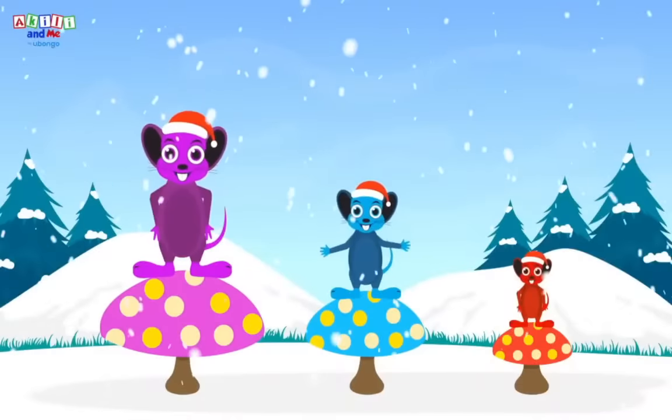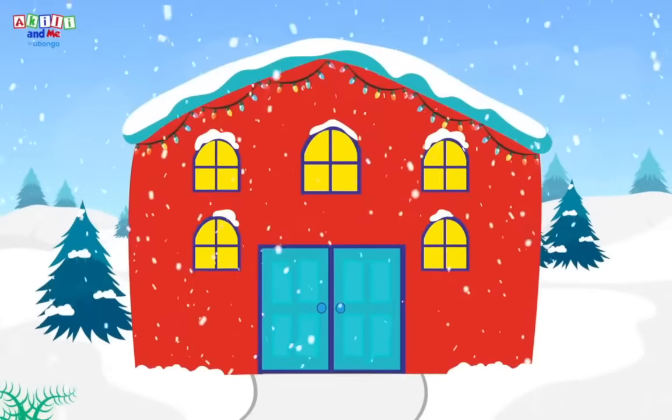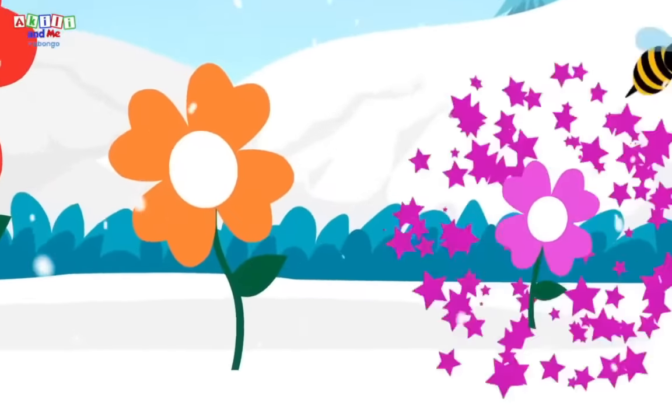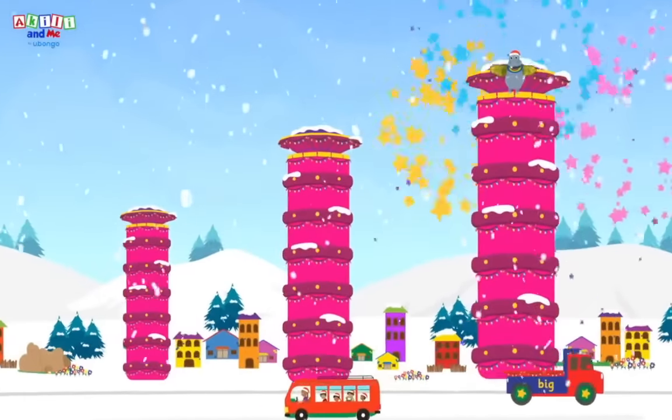Small, smaller, smallest mouse. Big, bigger, biggest house. Small, smaller, smallest flower. Big, bigger, biggest tower.